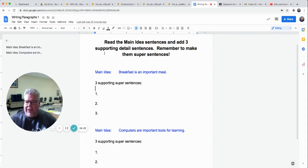A paragraph has a main idea, and inside that paragraph there are sentences that support the main idea. Those supporting sentences are what you are writing. Imagine this was a paragraph, which it will be tomorrow. The main idea is breakfast is an important meal. So we've got to come up with three supporting sentences. You'll need to click down here beside these and add some super sentences. So what makes breakfast an important meal?